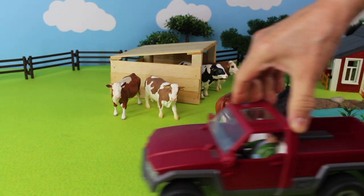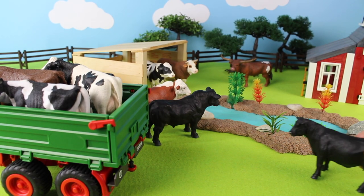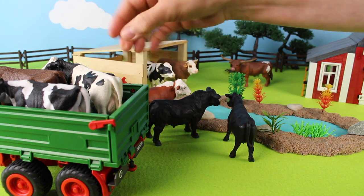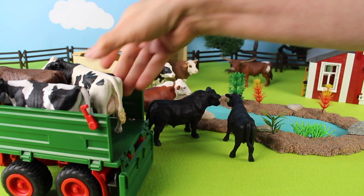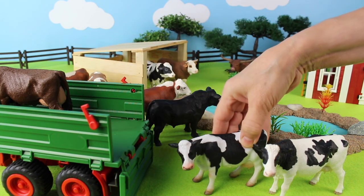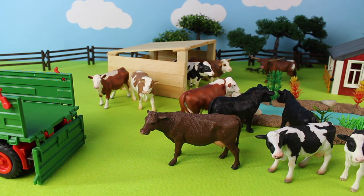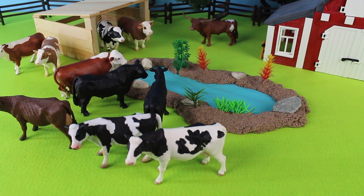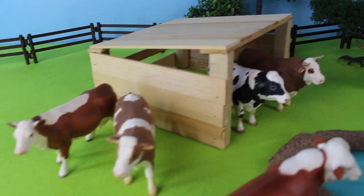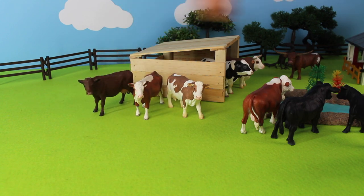Here comes the farmer. He has more cows. Look, we have a stray. It's another cow. Now let's let out the other cows out of the trailer. These are Holstein cows, also known as dairy cattle. Here we have another cow. This is a brown cow. Wow, look at all the cattle on the farm today. Let's put the cattle over by the cow shed.